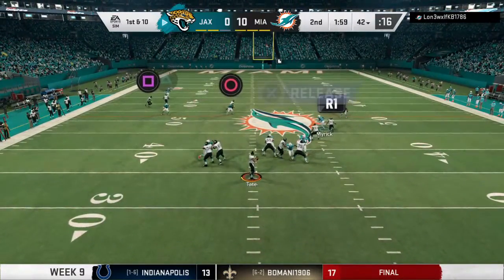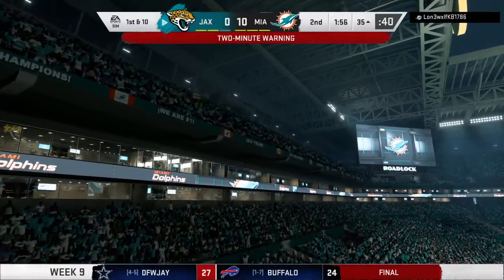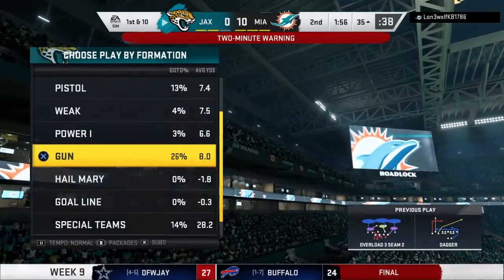From the gun, Tate. And connecting here with DJ Shark. And he's going to get this down to the 35-yard line.